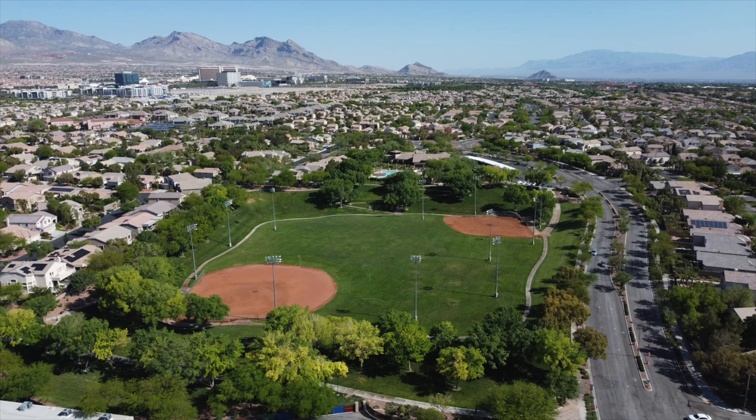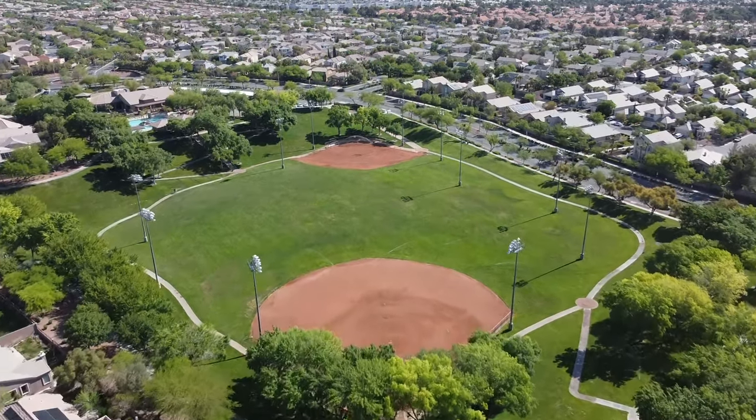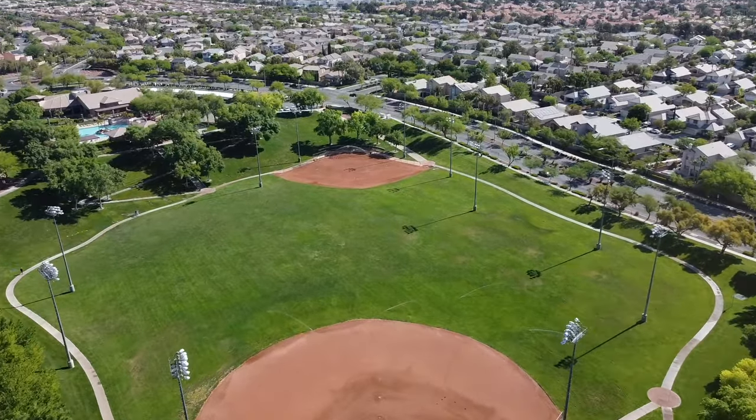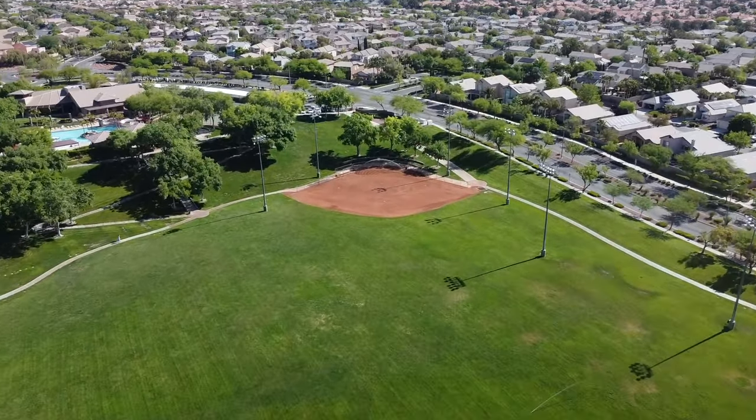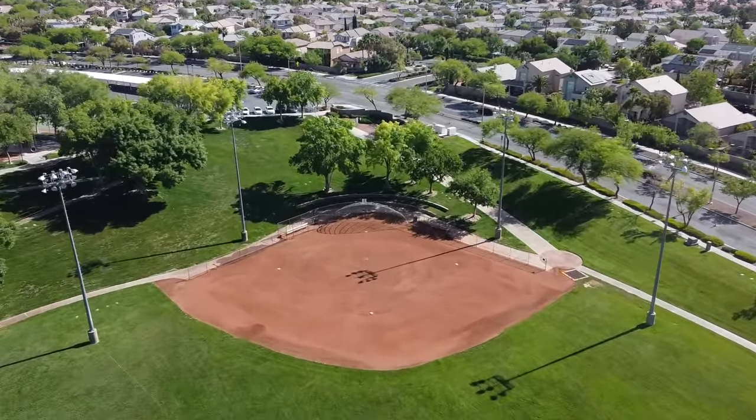The Willows Park also hosts practices for Summerlin South Little League softball division teams and younger baseball division teams. Because it has two softball style fields with dirt infields and is fully lighted for night practices, the fields have no pitching mounds, fixed bases, or outfield fences.